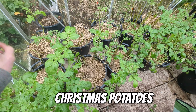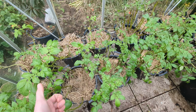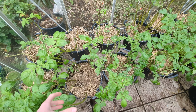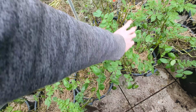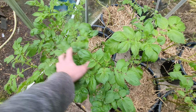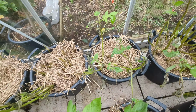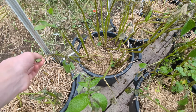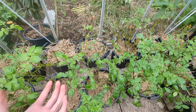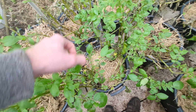Last week we sprayed these Christmas potatoes with some bicarbonate of soda mixture and some hydrogen peroxide to see if we could slow down or eradicate the blight. And no, I don't think we have, to be honest. Some plants, just like this one here, don't seem to have as much blight on them, but others have been completely obliterated by it. We'll see what happens. Will the plants bounce back? As the weather gets cooler and less humid, will we be able to reduce the blight and will these plants recover?